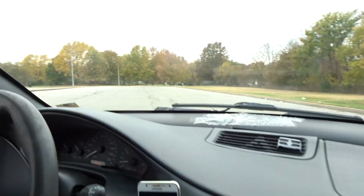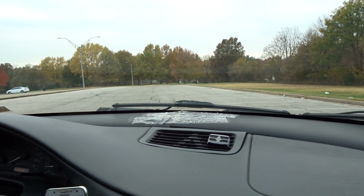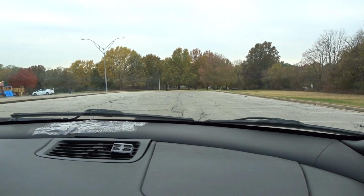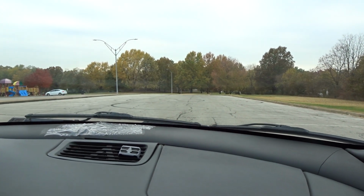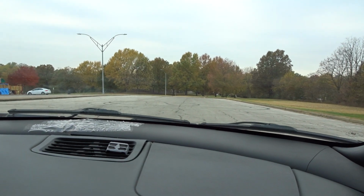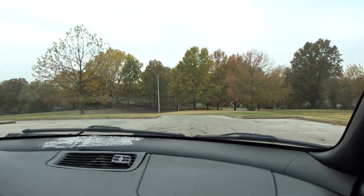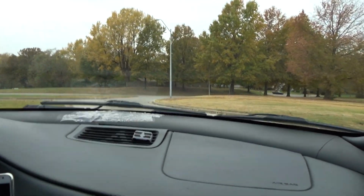Let's just show everybody Alex is driving here. I'm gonna go fast as shit. You guys ready for this? Watch this. Floor it. Watch. You ready? 1, 2, 3, go. Oh my God, we're going so fast! For sure, that's the most scared Alex has ever been in his life.